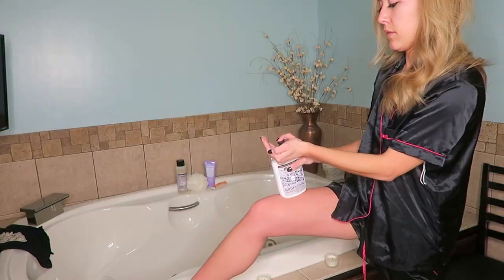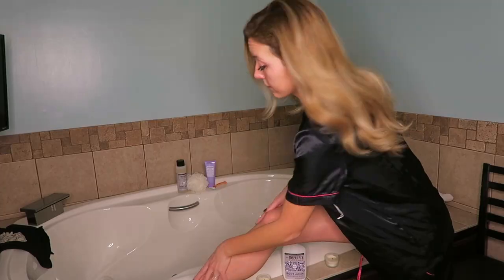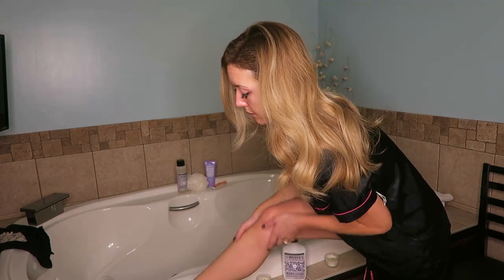They feel so luxurious. But then I'm using the Mrs. Meyer's lavender body lotion for my legs, my arms, and my hands.